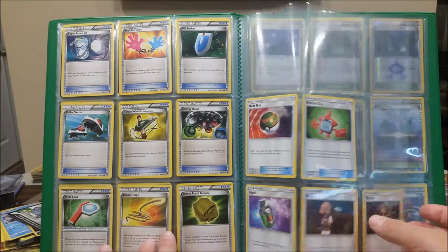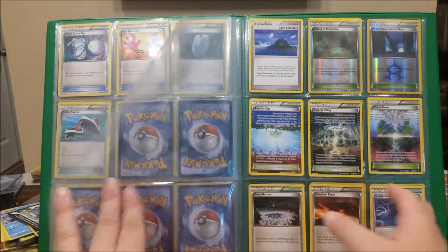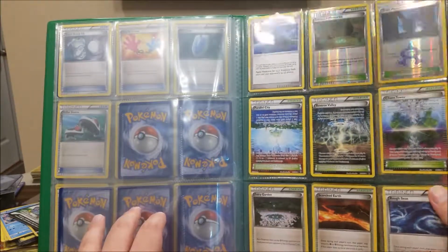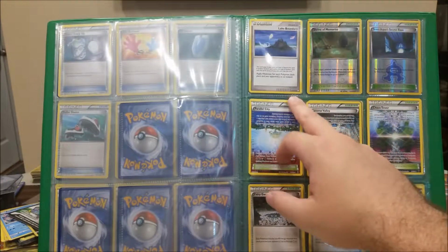Some Ultra Balls. A few more supporters down there. Okay, blah blah. Few stadiums. Shrine of Memories. Altar of Memories. Lake of Boundaries.